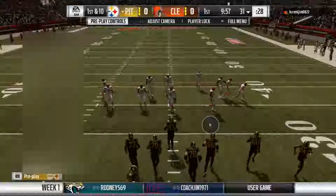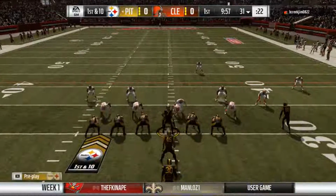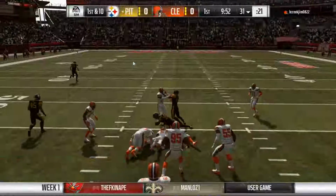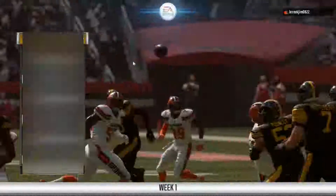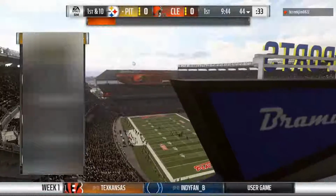Line of scrimmage, the 31 now on 1st and 10. On 1st down, it's Roethlisberger. Got a man open, it's Darius Heyward-Bey. And they'll get it up just short of the 45 at the 44. Give them 13 yards on the opening play of the drive and also give them a 1st down.